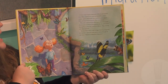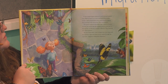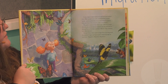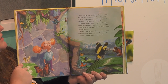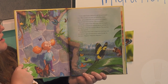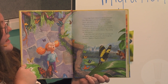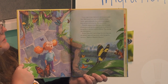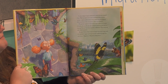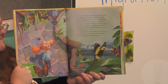It was a magical space, slathered in tall trees and tangled vines. Water gurgled over rocks and butterflies of every variety. Giant swallowtails, short-tailed skippers, pygmy blues, and best of all, monarchs flew up to forever. The guide explained that when it got colder in a couple of weeks, she would take the monarchs into the park and let them go free so they could fly to Mexico. This traveling was called migration.